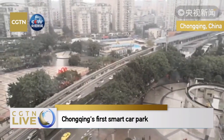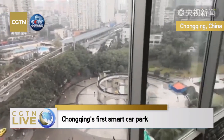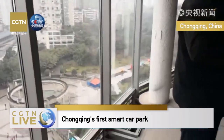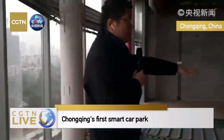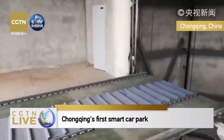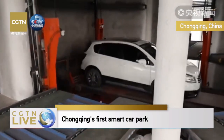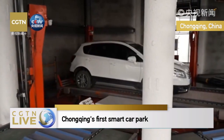And now for a more direct feeling, now I am at the top floor at the car park. Now we have a good view because we're at the top floor. This is rather high. And now we can see the whole structure of the 3D car park. Now I will show you. This is the structure.